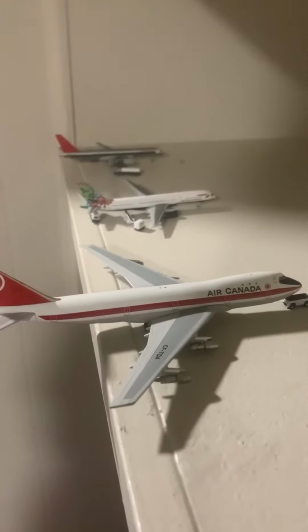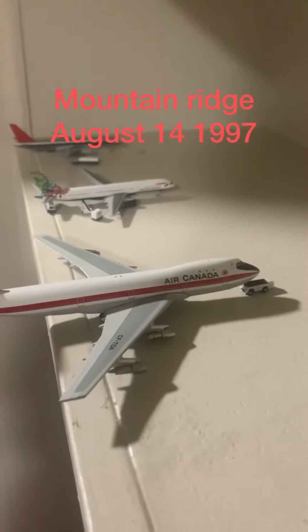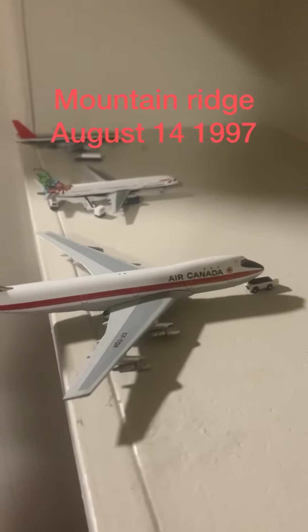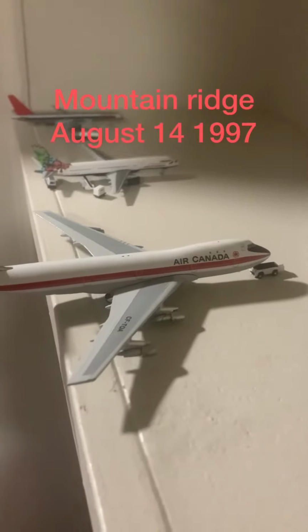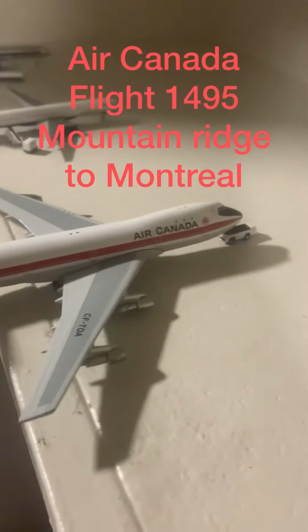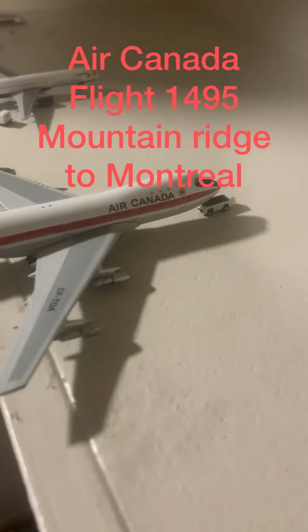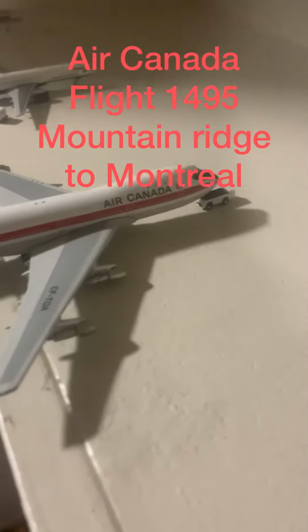Today we're going to be doing just a retro fictional airport, 1997. I call it Mountain Ridge. First plane we have is an Air Canada Boeing 747-100. He will be heading out to Montreal after just coming in from Vancouver.